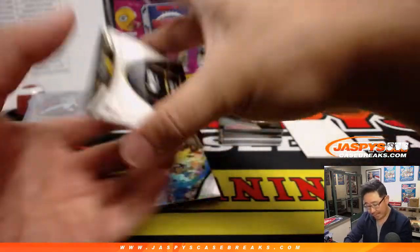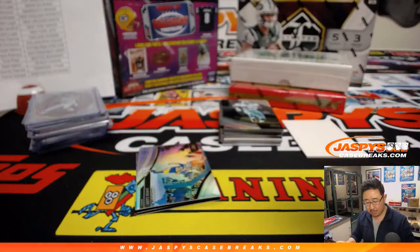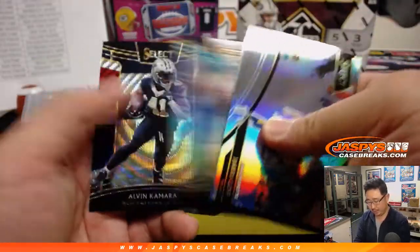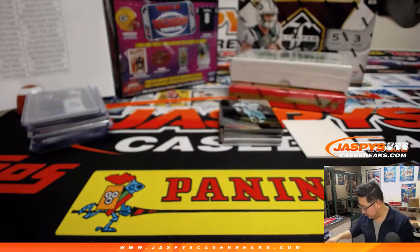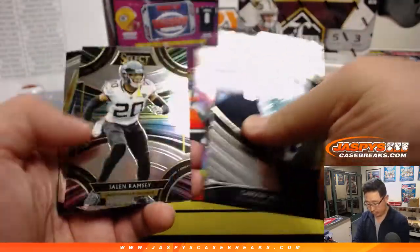And we've got Rashad Penny, $73/$75. Jersey and autograph for Tice and his Seahawks. There you go, Tice. Nice. Curtis saying that he just picked up a spot in the Juju Smith-Schuster break. So hopefully we'll be able to do that after this. Nothing else is sold out after this, I'm afraid. So everything's wide open. Schedule is wide open, folks. You're welcome, Tice.